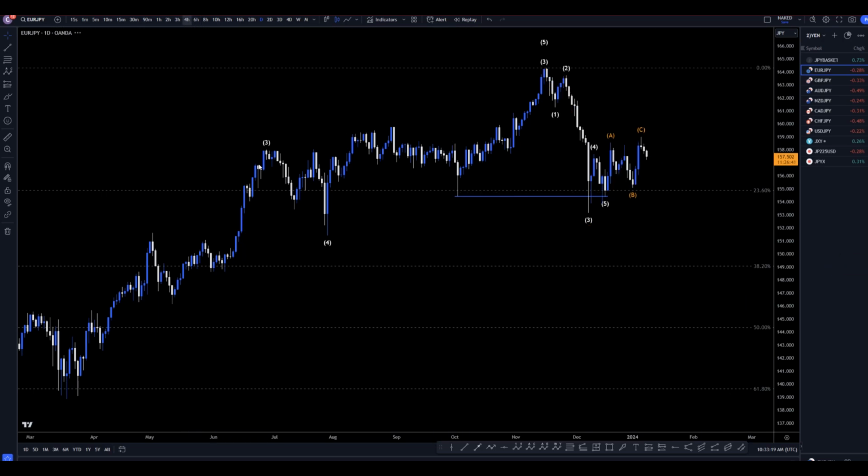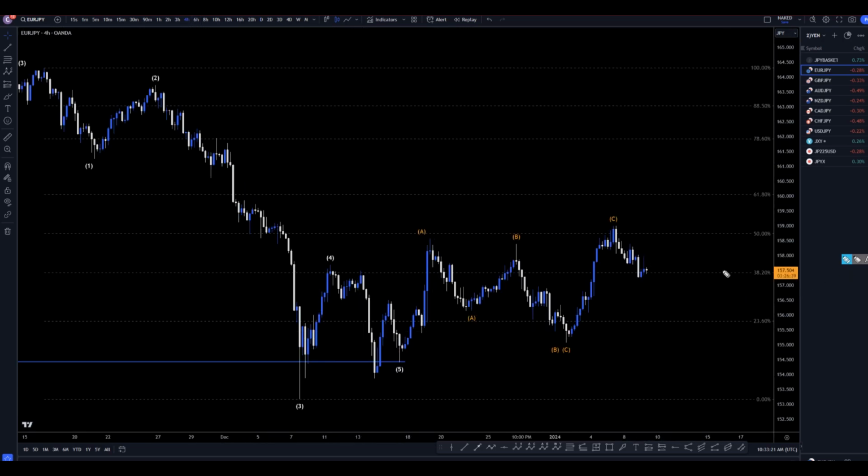So going down to the 4 hour. On the 4 hour time frame, we definitely do have one, two, three waves up, one, two, three waves down, and then one, two, three, four, five up. It actually looks like a little bit of a flat pattern, really.